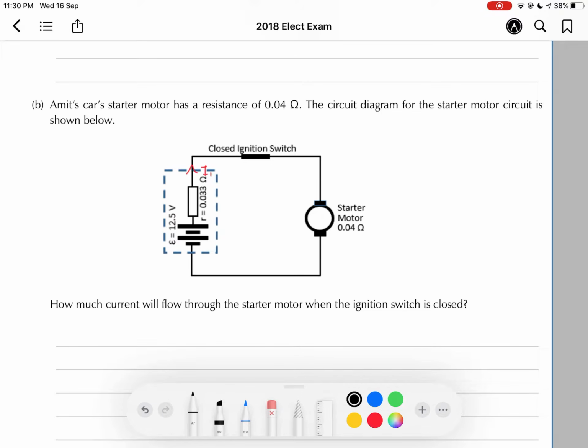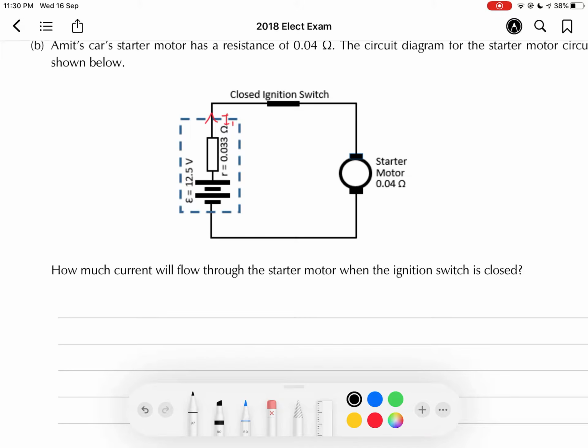So we can choose to use Kirchhoff's voltage law, that energy is conserved in the circuit, in order to find our total current. In this case, we're going to have our EMF, which is 12.5. Some of this EMF will be lost to the internal resistance, and that's equal to 0.033 times I1, because the amount lost is dependent on the current flowing in the external circuit. So the bigger the current, the more EMF is lost to the internal resistance, the more heat energy is produced by this internal resistance, and therefore the more energy that's lost.